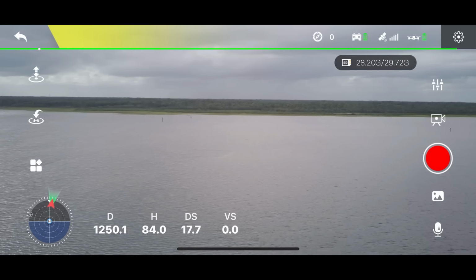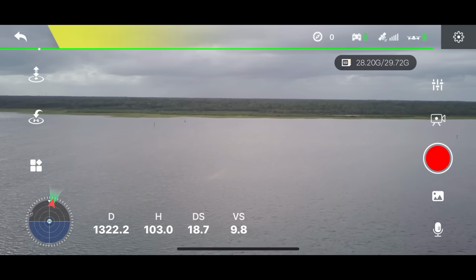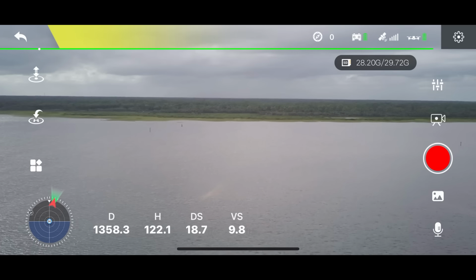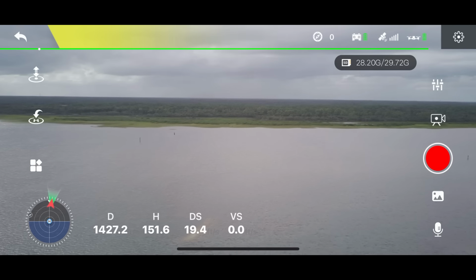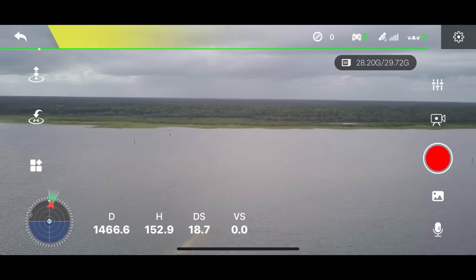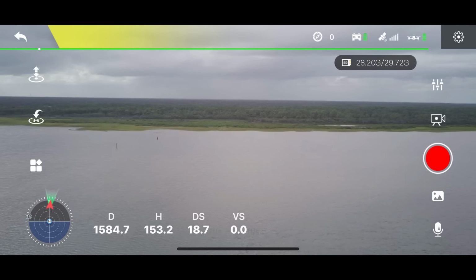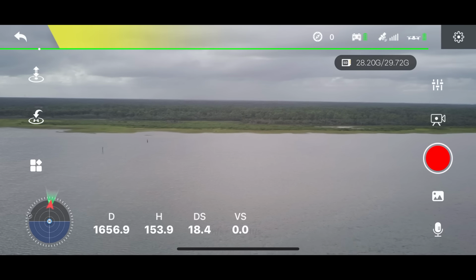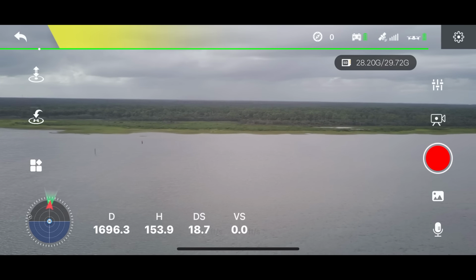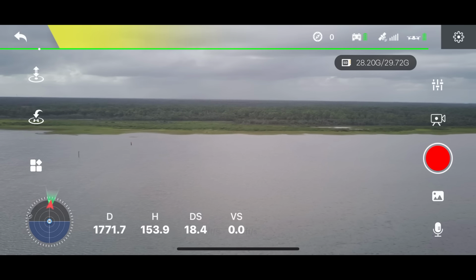All right, so we're at 1,200 feet. Let me raise him up in altitude a little bit, maybe to 100 feet. I'm not losing a signal, and I don't think that the FPV feed's bad. I just kind of want to go higher. Man, he does look like a big bird out there. He's humongous. So we're at 1,500 feet. I can still see him very easily. And FPV feed is still great. We're 153 feet up. We're almost to 1,700 feet, and we've had no FPV feed and no signal drop at all. So that is good.